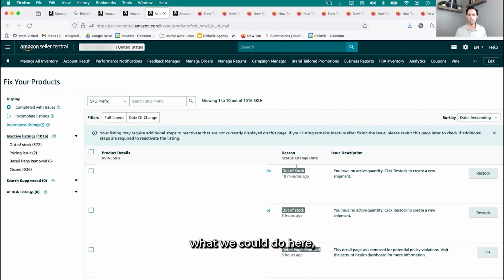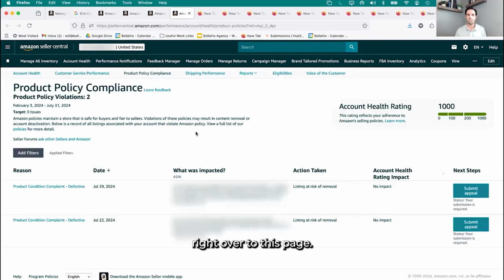And so what we could do here, we can run through here. Oh, it's out of stock. Restock is really going to solve this issue. Listing will be back up. And in cases right here, detail page removed. Why was my detail page removed? You can click on fix right here, and it'll take you right over to this page.